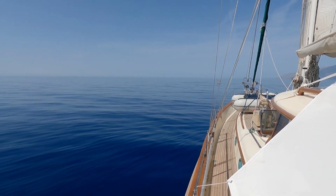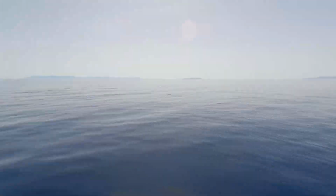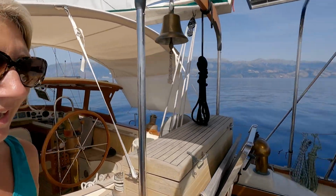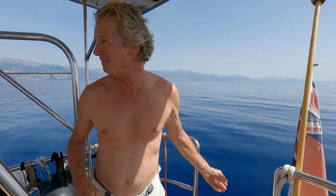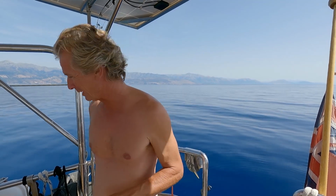It is now absolutely flat calm. Never seen anything like it really. We are bobbing around here, waiting for the wind to pick up. And what are you doing? Well, I thought I'd go for a swim. It's so lovely. I mean, look at the water. It's just beautiful. We're doing about half a knot, so I think it's time to jump off the bowsprit and swim round to the back.